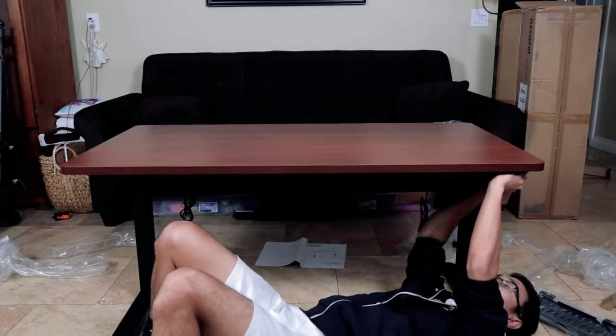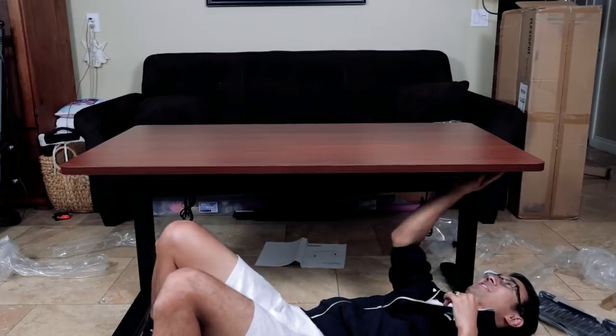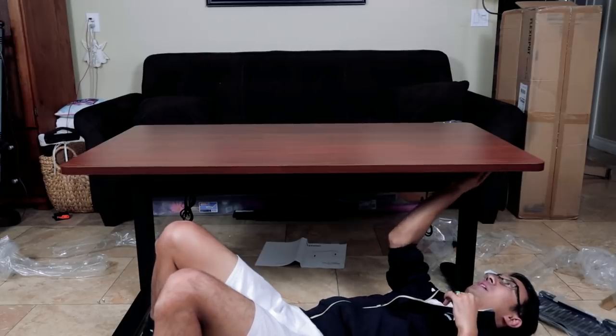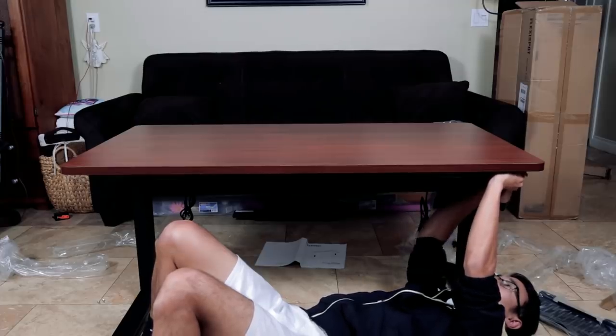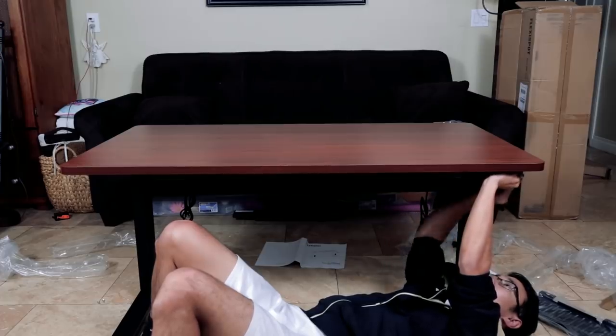So by flipping it this way, yeah, my arms are getting like 10 times more tired trying to screw this thing in, but I'm definitely not scratching it as much, and it was a lot easier to line up the screw holes. Could I flip this thing over and start screwing now that it's all lined up? Yeah, probably. But flipping a table up and down, especially at this size, is not easy.